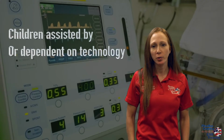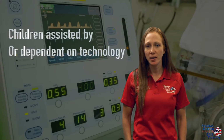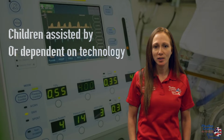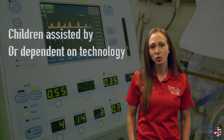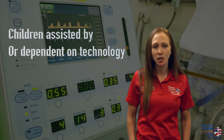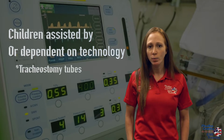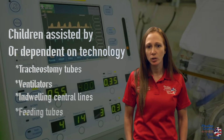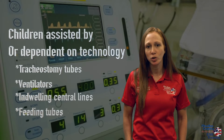Some children with special healthcare needs are assisted by or dependent on technology. This is a subgroup of children with special healthcare needs. This group requires devices to survive. Typically, devices include tracheostomy tubes, home ventilators, indwelling central venous lines, feeding tubes, pacemakers, and cerebral spinal fluid shunts.